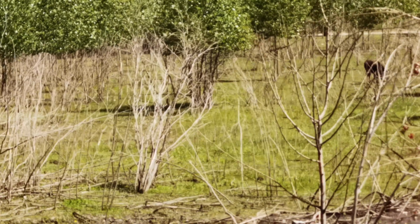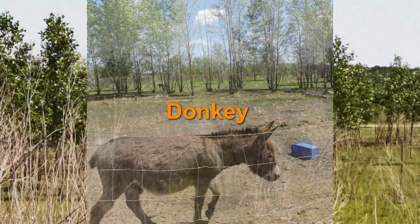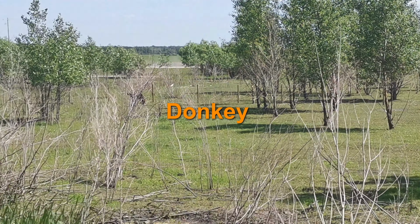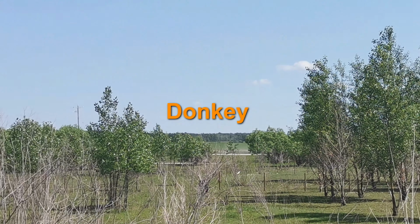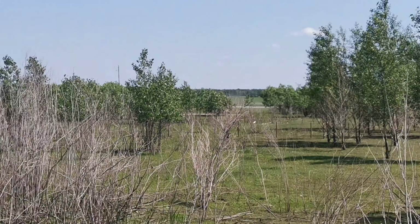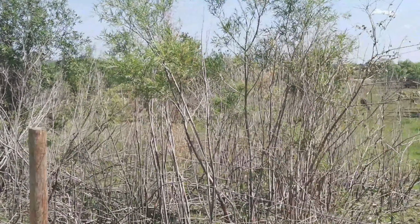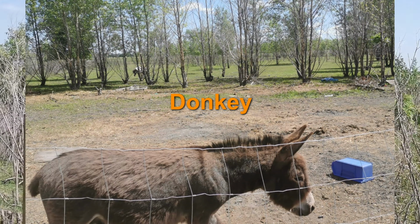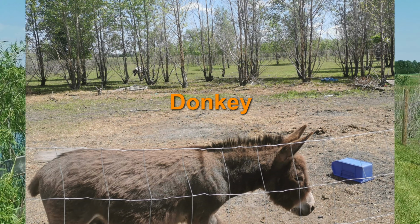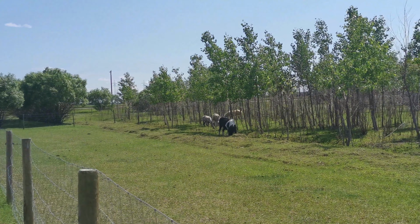See the donkey over there? See the donkey over there? Okay, let's go closer. John? Right here. We zoom in a bit. Okay, we found them.